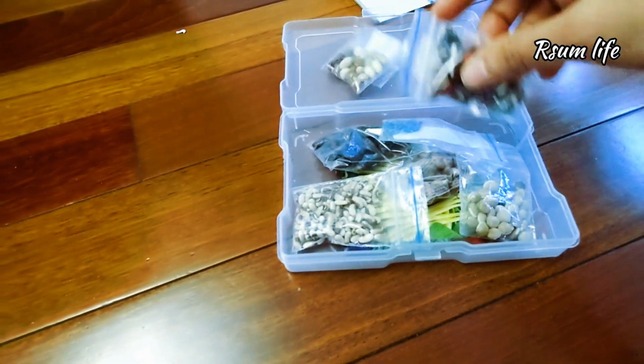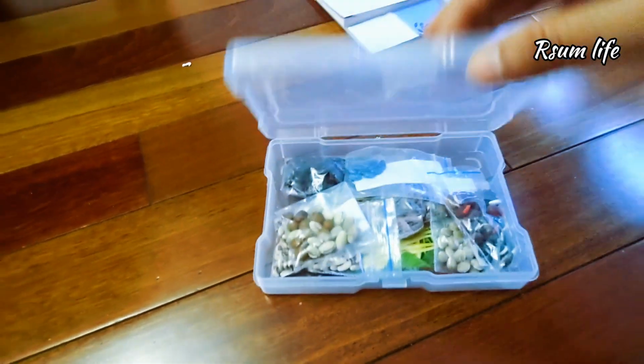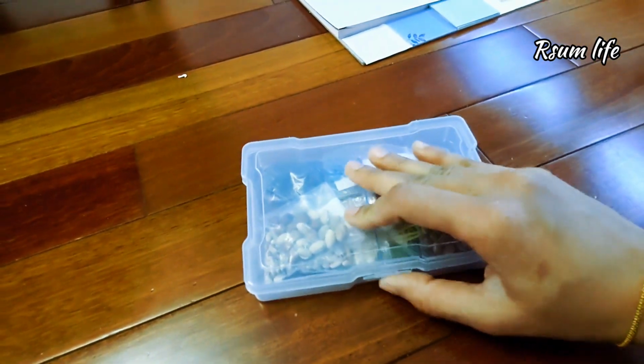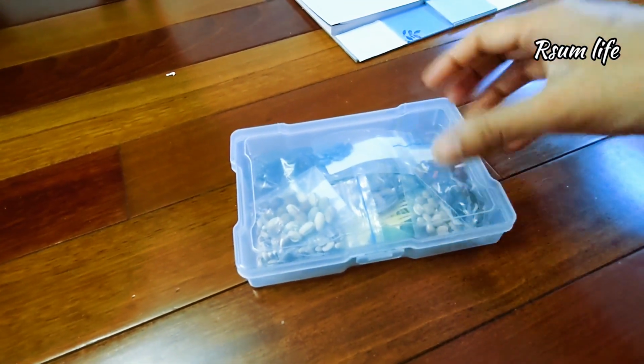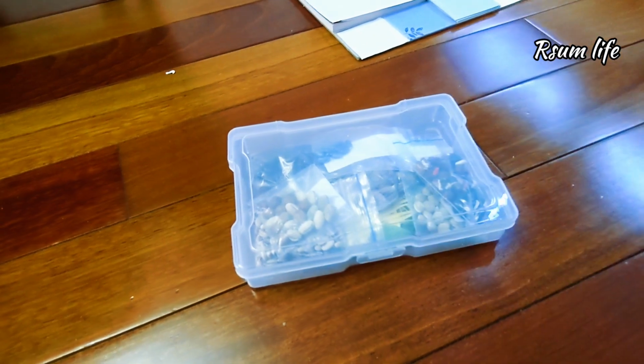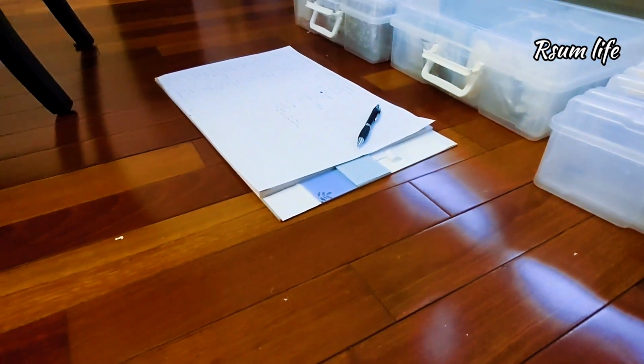So for beans, what I need to buy would be string beans. That's something I want to grow. We enjoy string beans a lot. I mean to say bush beans, right? So we enjoy the green bush beans a lot. So I will have to buy those seeds. All right, so that's about it. And let's go to the next box.